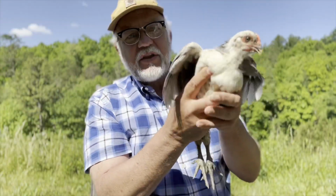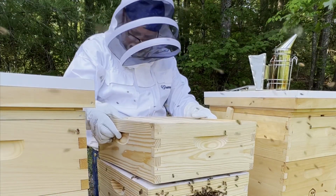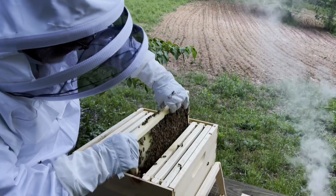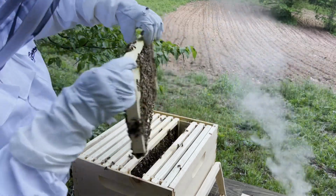Remember when she was just a little thing? It's coming off pretty easy. It's a new hive. This is all brood here.